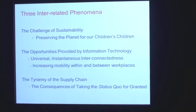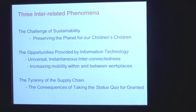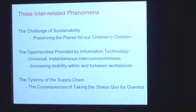Of course, for my profession, there are three big challenges. Preserving the planet for our children's children, sustainability in other words. There are the amazing opportunities provided by information technology. It gets more and more amazing every day. Universal, instantaneous interconnectedness for good or ill, which leads to increasing mobility within and between workplaces, between cities, between town and country, etc. Absolutely amazing phenomena.